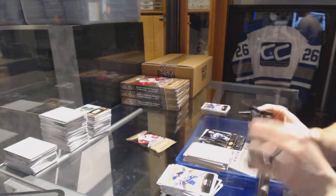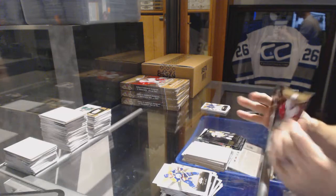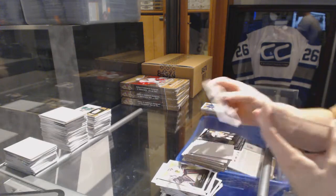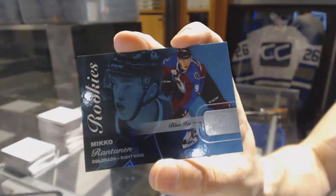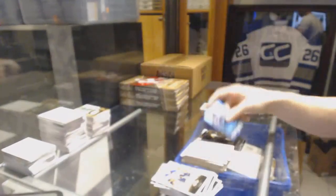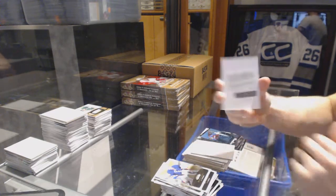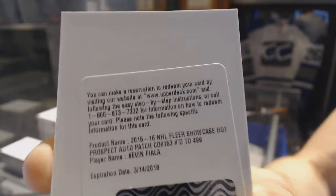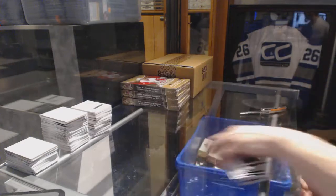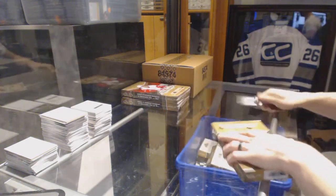Metal Universe for the Jets, Nick Patin. Flair Showcase for the Penguins, Paul Coffey. Flair Showcase Blue Ice numbered to 199 for the Colorado Avalanche, Mikko Rantanen. And we've got a redemption for a Hot Prospects rookie patch auto numbered to 499 for the Nashville Predators, Kevin Fiala. But it's not Friday. All right, box six.